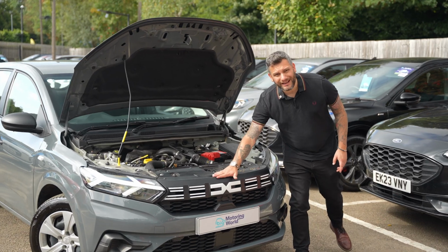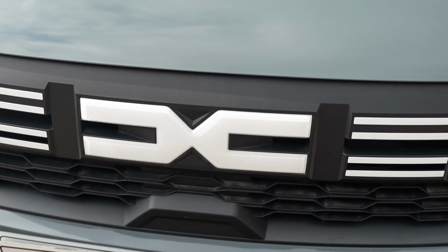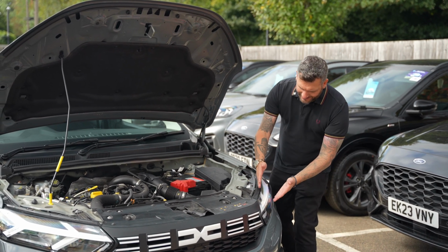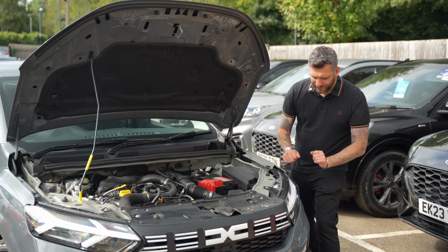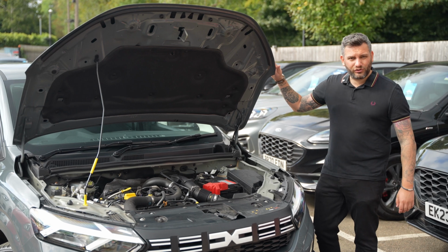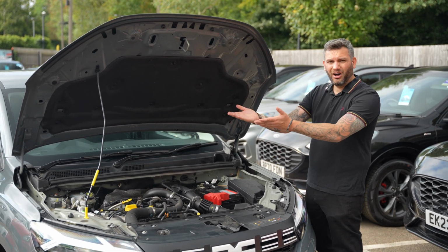So first of all, the brand new Dacia branding, quite postmodern. I quite like it. Nice and simple, looks like two Lego hands glued together. New LED front headlamps look a little bit like a silverfish that you get under the sea. Classy, I like it. Under the decidedly old school bonnet, which has got no hydraulic aids, it's just a pole. Quite hard for that to fail.